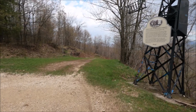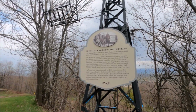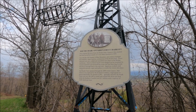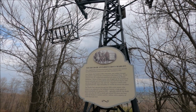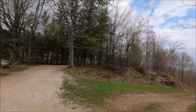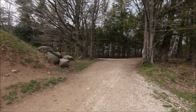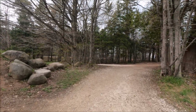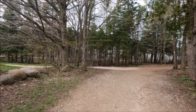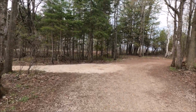Yeah, some history for us. South Chair, Ontario's first chairlift. It was installed in 1959. Wow. So there's a little bit of history. The first chairlift in Ontario, 1959. Before that, they probably did the rope pull-up, I guess. I don't know.